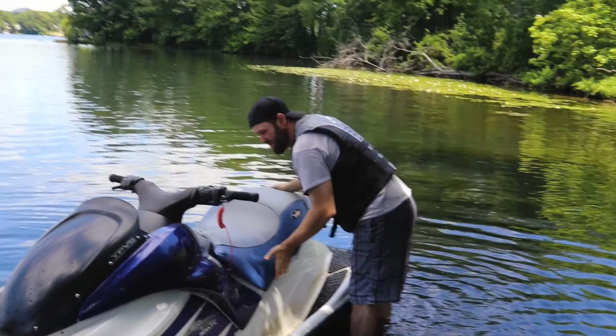Feels way better. It's definitely running on two cylinders now. It's doing a thing where, if you hold it wide open for a while, it feels like it's losing fuel or something. It just falls on its face. So I'm gonna do a little more testing.